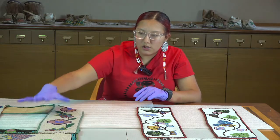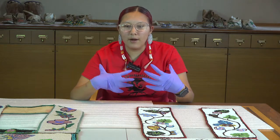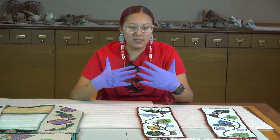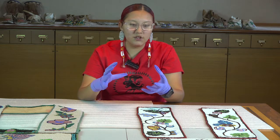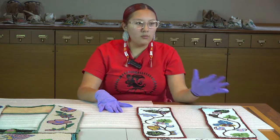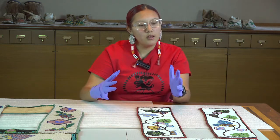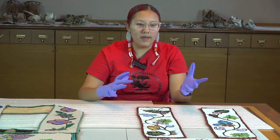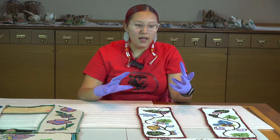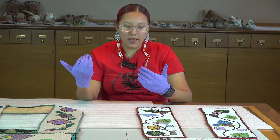I can't speak too much on this bag because personally that's not my tribe, so I don't know the designs, because each tribe has their own designs, and each family has their own design. So if you go back home to a res, like an Ojibwe res, you'll see bags that look similar, but they're all different in their own way. They all have their own meaning. One family could have made it because they thought it looked cool on their piece, or they wanted to put their designs in it.